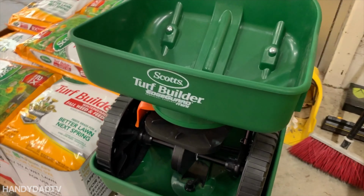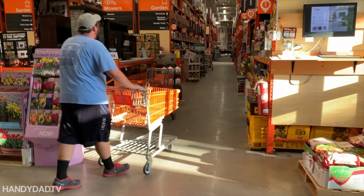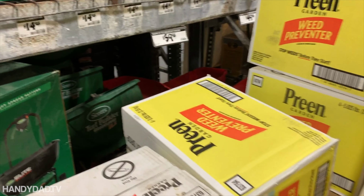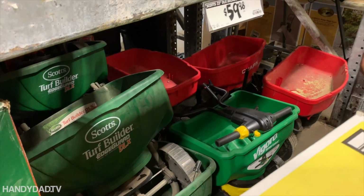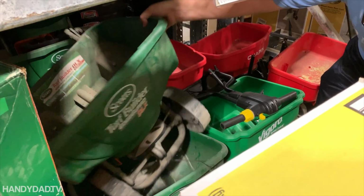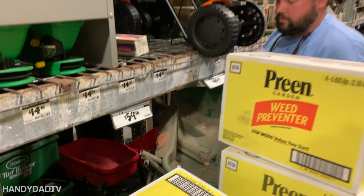See, this is the tiny little spreader that goes with the tiny little bags. We're gonna get big bags, we need a big spreader. Alright, we got some obstructions here. But it's that deluxe one that we want. $59. That's good for your yard. It's a little dirty though, so we'll wash it.